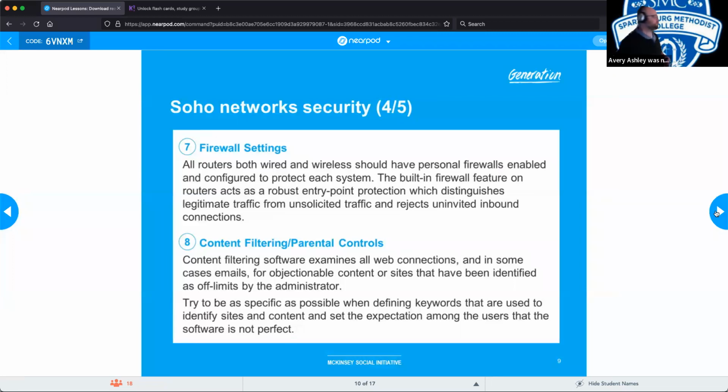All right. Firewall settings. Most or all routers with wired and wireless settings have personal firewalls enabled and configured to protect each system. And this is a software type firewall. The built-in firewall feature on routers kind of acts as a bit of a robust entry point. For the most part, they operate as a stateful firewall where they're paying attention to that communication. That's kind of the default setting on it.